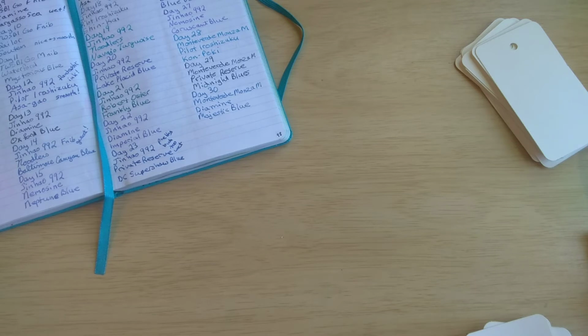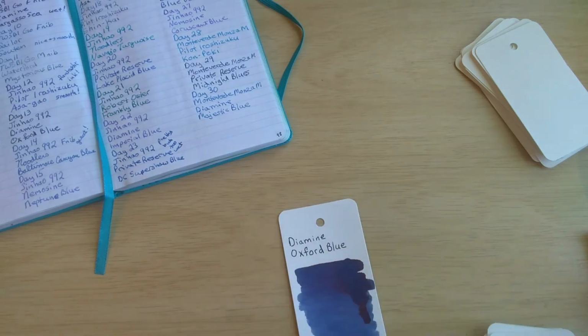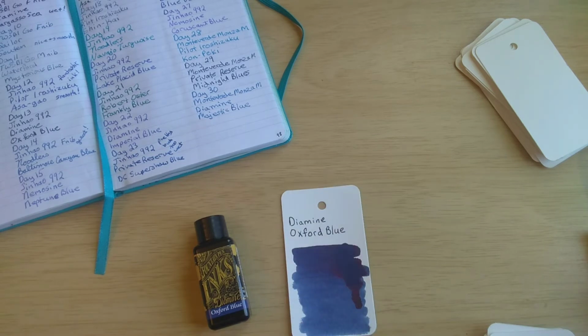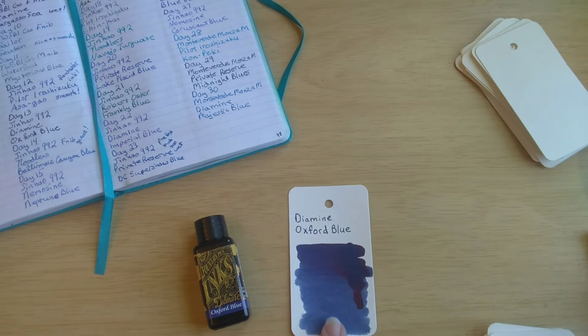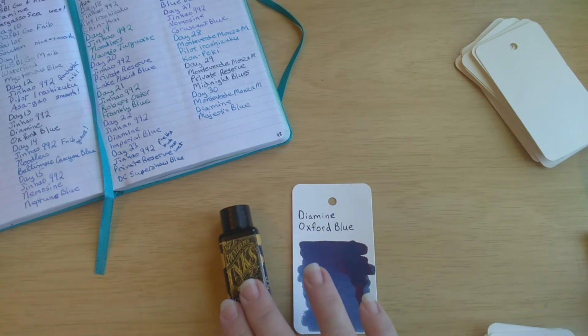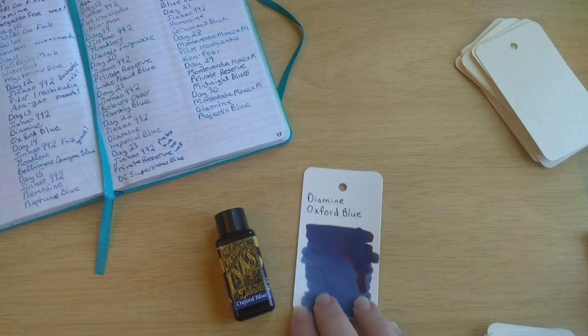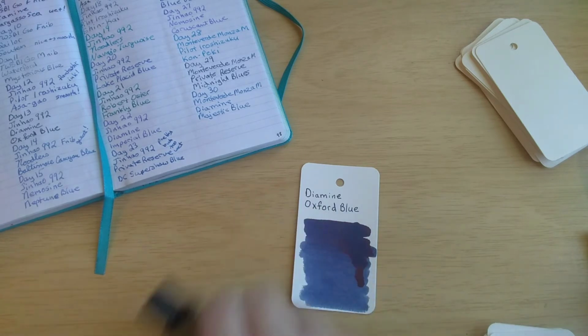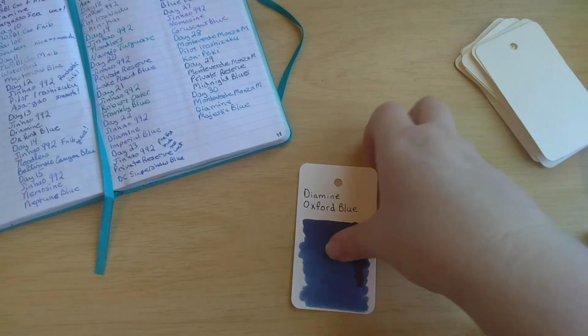All right, and next we have Diamine Oxford Blue, a beautiful dark blue. Now, if you've been watching my videos over the past month, you'll know I've been exploring my darker inks. And back in April, I wasn't really into the dark inks so much. So I don't remember having good thoughts about this one. It's a beautiful ink with beautiful sheen, but I just didn't appreciate it at the time. But I really do appreciate my darker inks now.